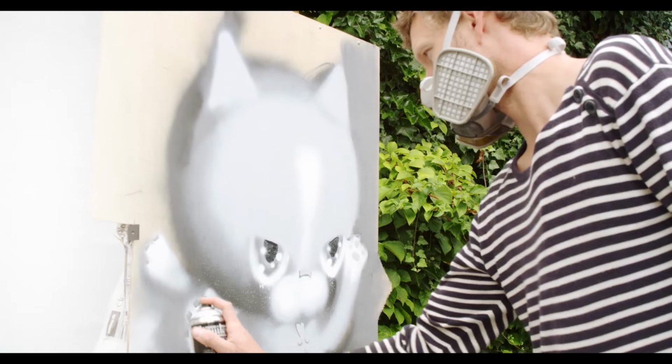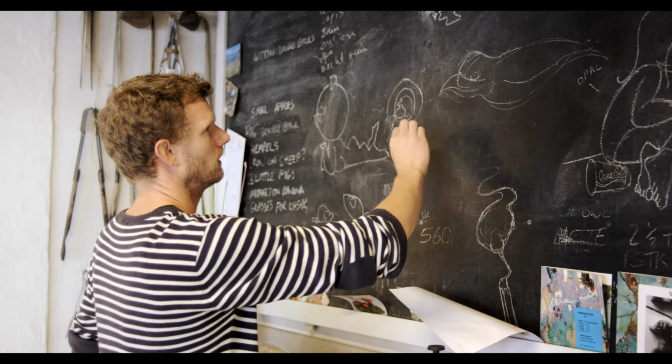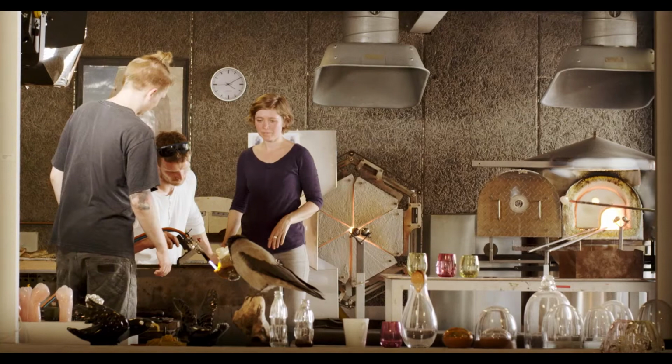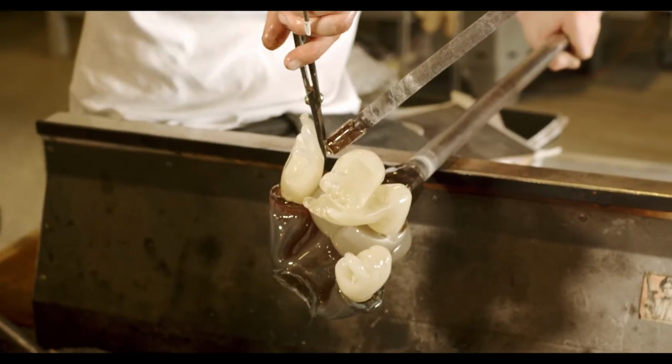For this exhibition, I intend to show the whole process, from the idea through sketches and tests to a finished piece. I think it's very interesting to have an opportunity to show all the things that are behind the scenes that you don't usually get to see.